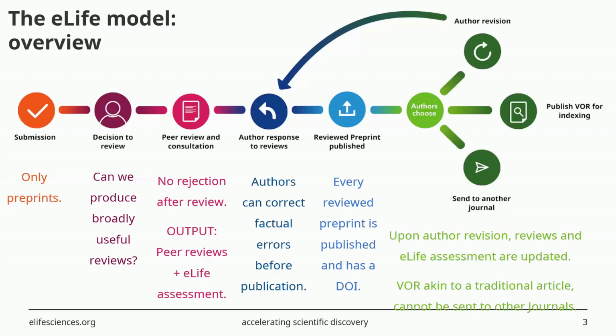And as I told you, the author can then revise the manuscript. Then the public reviews by the reviewers can be updated. The eLife assessment can also be updated depending on the response. And at the end of this process, the authors can decide to make it officially an article by agreeing to have a Version of Record, VOR, which will then make it accessible on PubMed or any other index database. And it's then a real article, meaning that you cannot submit the study to another journal, right?